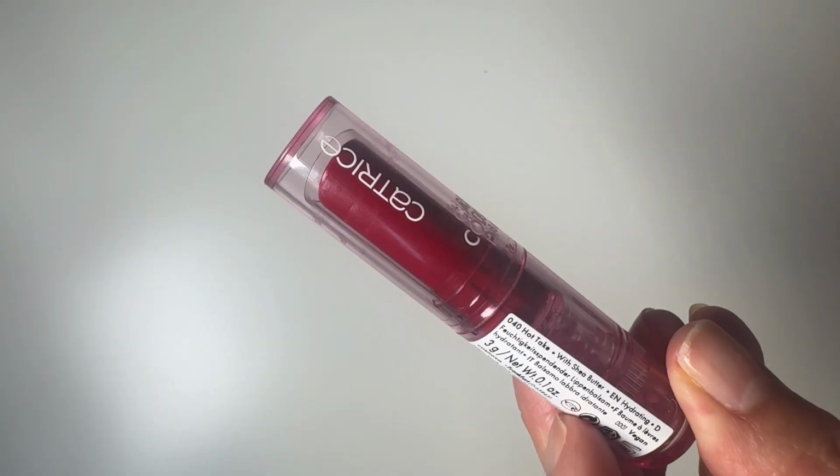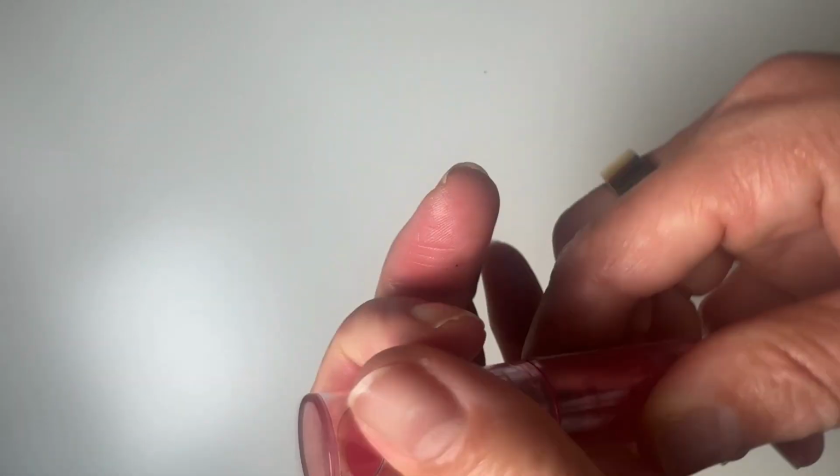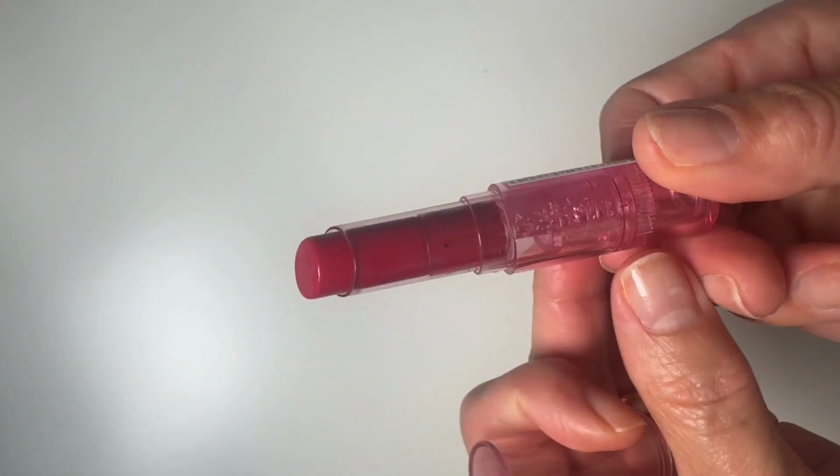Okay, and then last, but certainly not least, is a lip balm. Now, I've chosen a different one today. This one is by Catrice. It's called the Care in Colors, and mine is in the color 04 Hot Take. Now, my general go-to is Kiko, but it's more of a neutral color. It's kind of more in the browns. And what I really need is a bit of life. So this is more of a red. It just makes me look more alive.